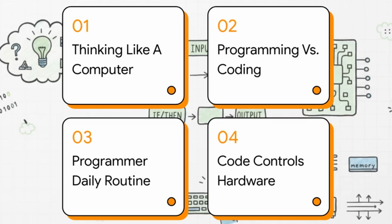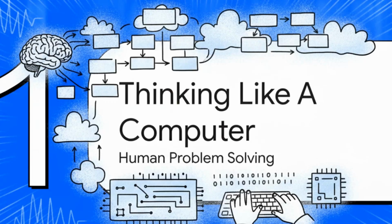Here is our roadmap for today. 1. Thinking like a computer. 2. Programming versus coding. 3. A programmer's daily routine. And 4. How code controls hardware.